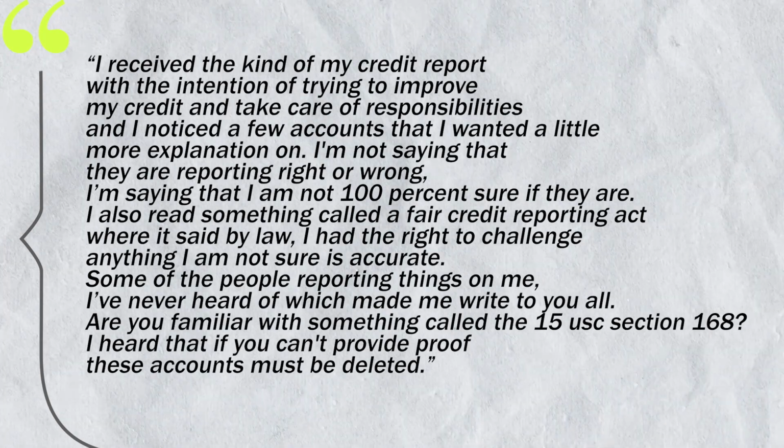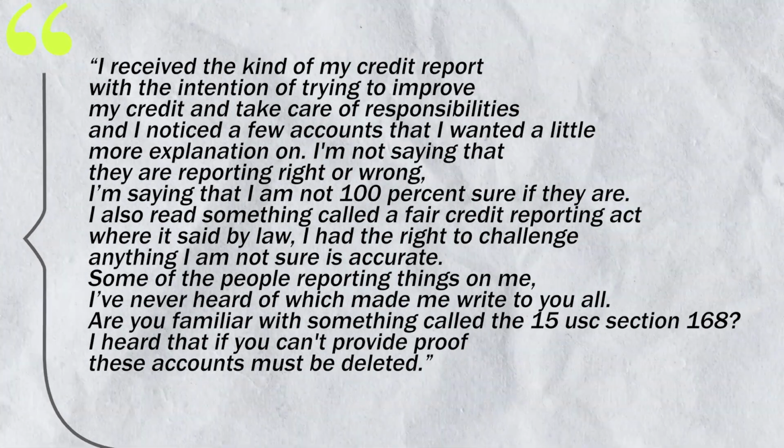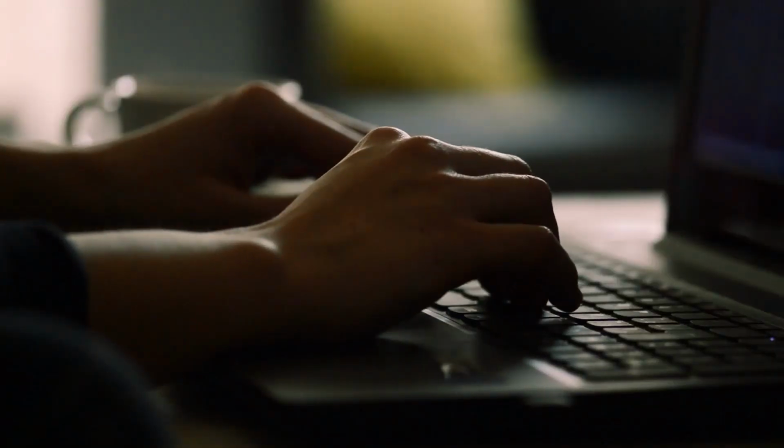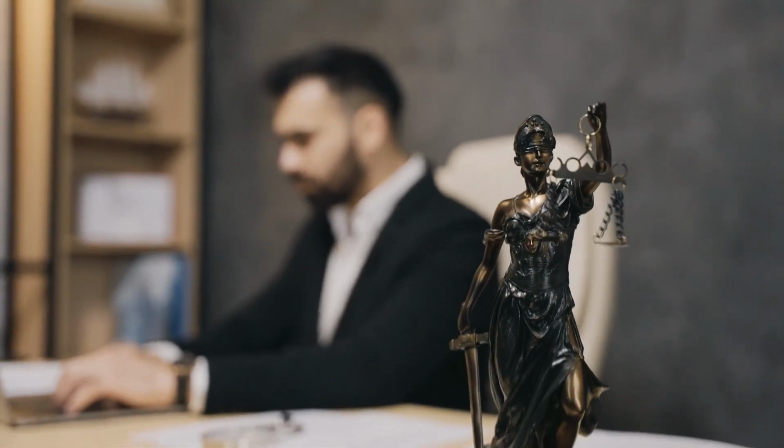"Are you familiar with something called the 15 USC Section 168? I heard that if you can't provide proof, these accounts must be deleted." The letter sounds like it was written by a typical consumer, not a lawyer, paralegal, or any other professional.